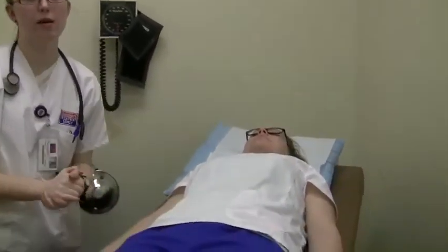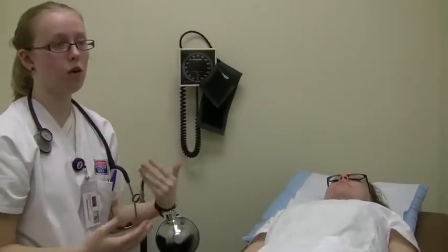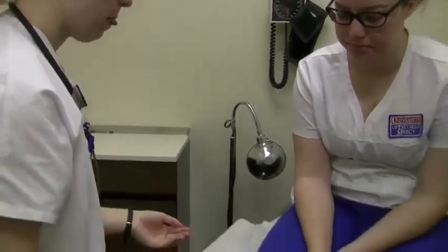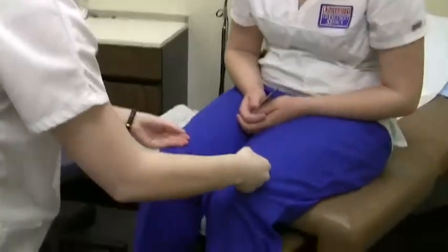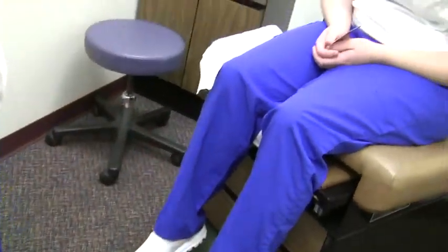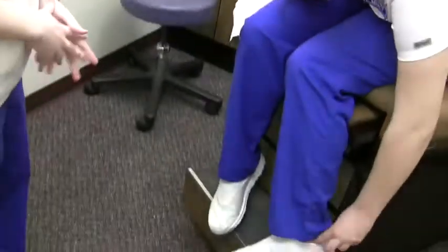Okay, now as she sits up, I'm going to test for JVD, jugular vein distension. Go ahead and sit up for me, which she does not have. Okay, now I'm going to move on to your lower extremities. I'm just going to feel for your temperature again. Her temperature is warm. And do you mind taking your shoes off for me and socks?